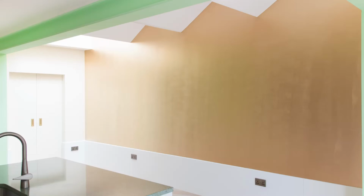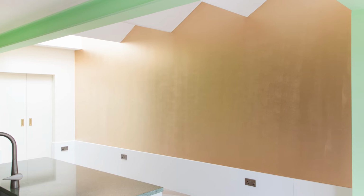And so we developed a series of roof lights that allowed light to spill into the space, but not to have direct, harsh shadows in the space. We also used other materials in order to reflect light in a really particular way. So we used a gold leaf on the walls that allowed the light to spill in, but also to be reflected in a really warm manner.